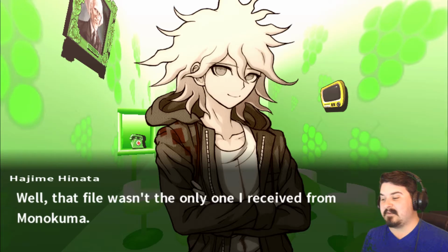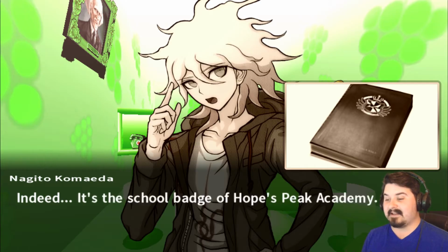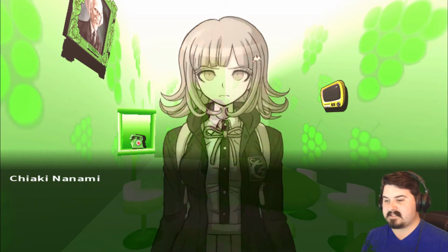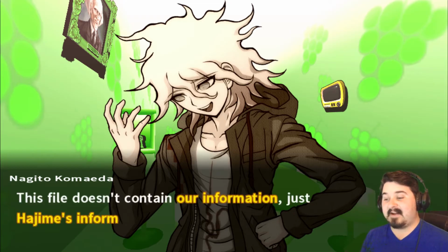Well, the file wasn't the only one I received from Monokuma. This is another one. That seal. Indeed, it's a school badge of Hope Peak Academy. Does that have any information about stolen memories? Unfortunately, I couldn't find any clues about that. The file doesn't contain that information, just Hajime's information.